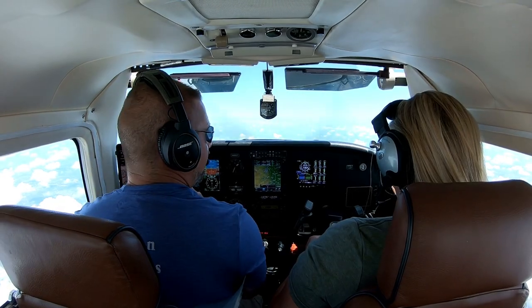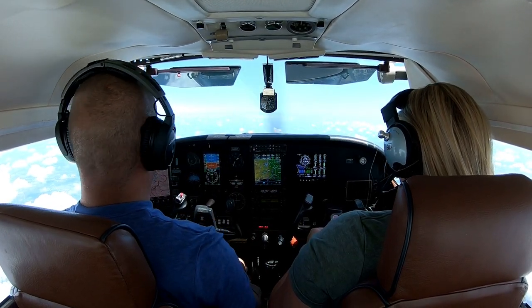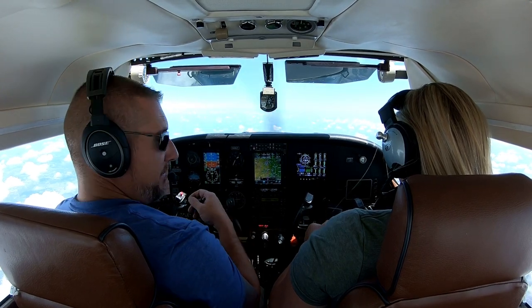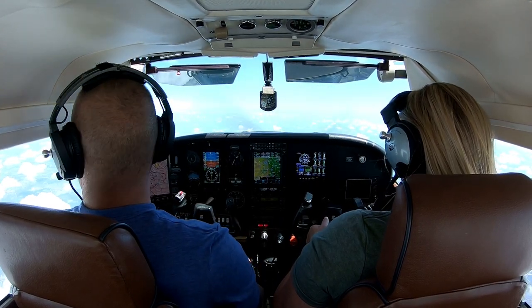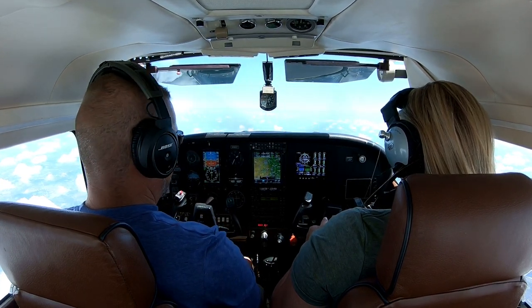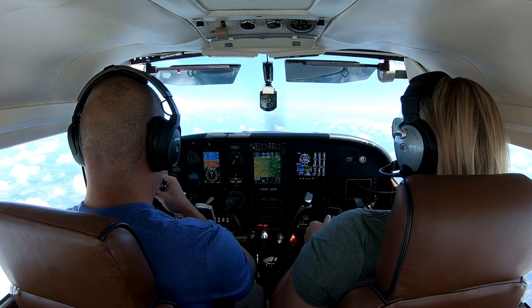And welcome back, everybody. We're going to do the over-the-shoulder cam for a little bit, see how that works out, see how you guys enjoy that view. You should be able to see all the instrument panel up here. Right now we're at 11,500, our cruise altitude for the day.